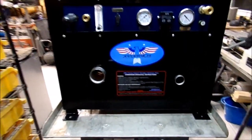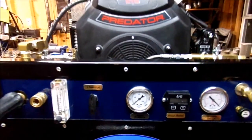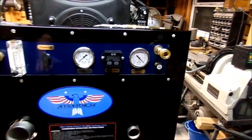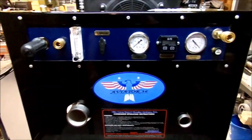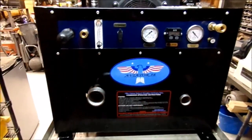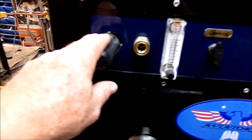So as you see, the Aviator 36 just came out recently. It's got a full operational panel, a little bit lower than the other conventional units. It's got a 30-inch by 41-inch footprint. It's got the brackets here at the bottom for mounting. As you can see, it's a full operational panel.